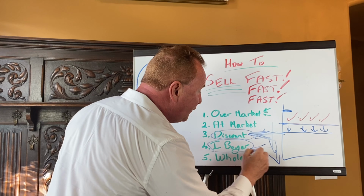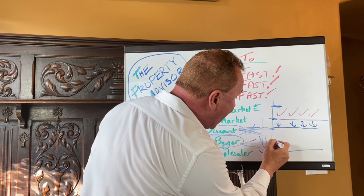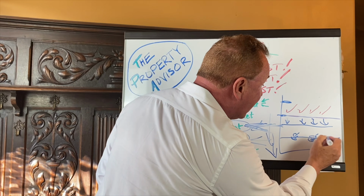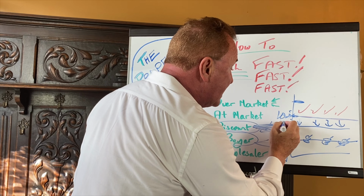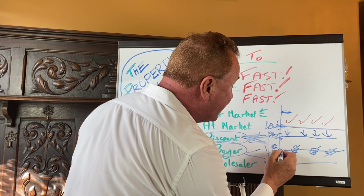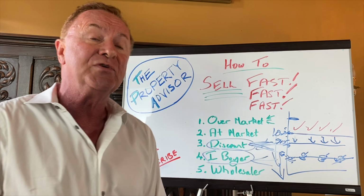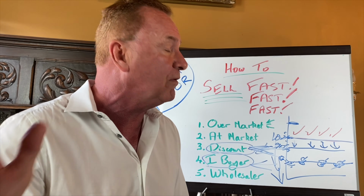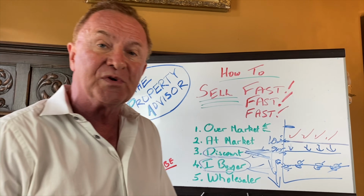But if you want to go straight to an iBuyer, you can go right here and the iBuyer will buy the home right around here. So if this is at 100% and this is at say 90%, right here, you're at 80 to 77%. Okay? That's your iBuyer. You can sell it in a week, in 10 days. If you want to leave that money on the table, leave that money on the table. Be done with it.